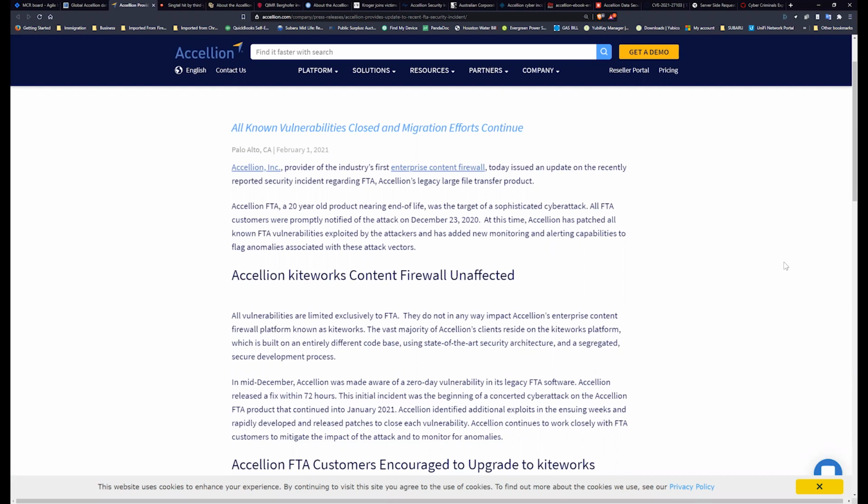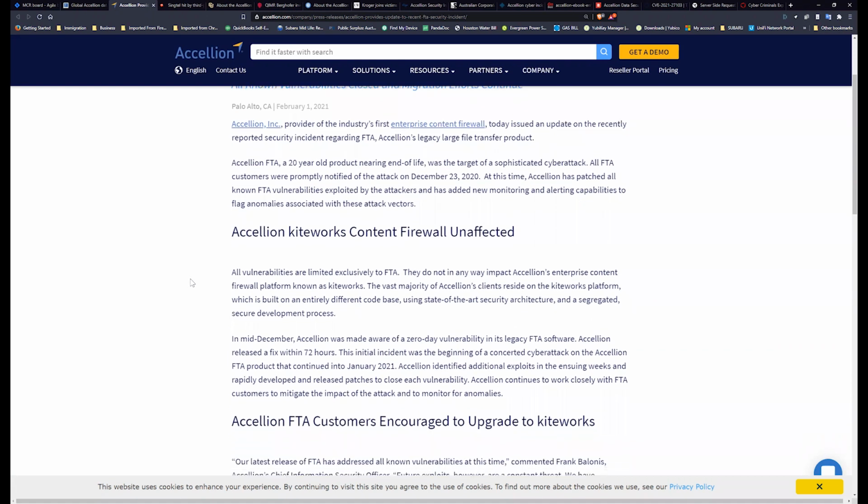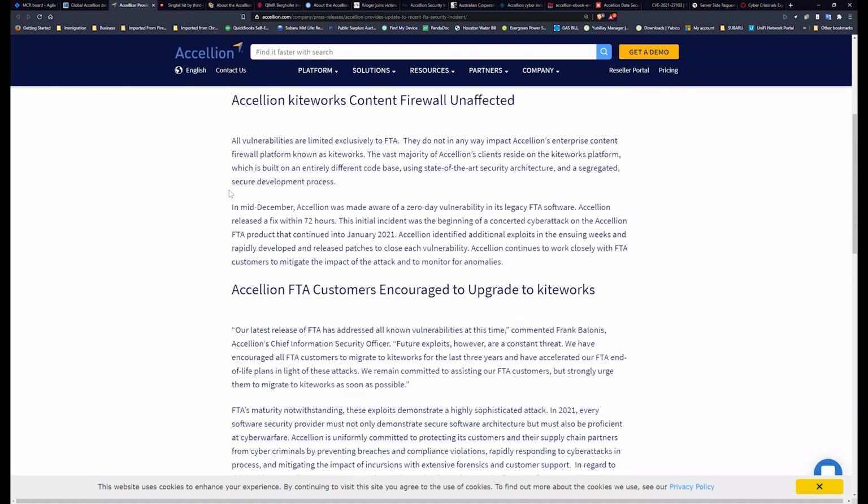This particular attack was against Accellion FTA, the file transfer appliance. It's a 20-year-old product nearing end of life. All FTA customers were promptly notified of the attack on December 23rd, 2020. At this time, Accellion has patched all known FTA vulnerabilities exploited by attackers and has added new monitoring and alerting capabilities to flag anomalies associated with these attack vectors. So they are on top of it. What's interesting again is seeing legacy stuff getting attacked, which is pretty common. It's easier. It's been around a long time, so you know a lot more about it. People have had time to reverse engineer it and build things for it.